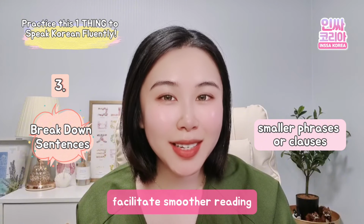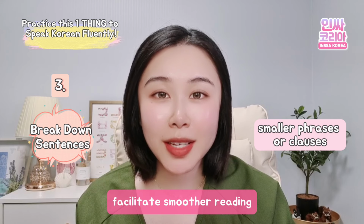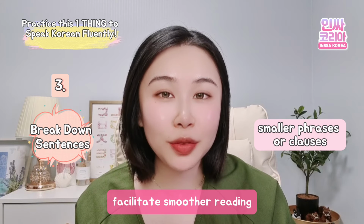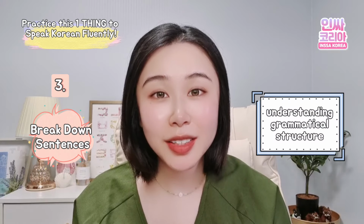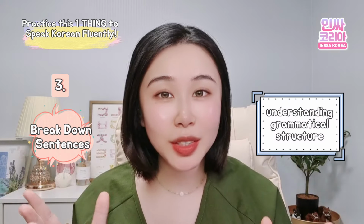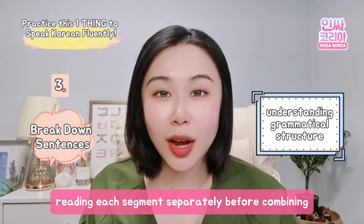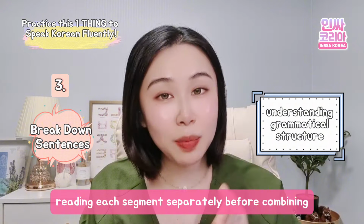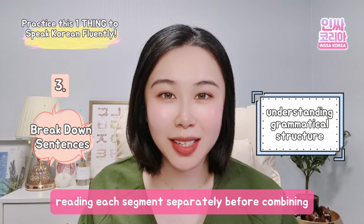Break down sentences. Break down longer sentences into smaller phrases or clauses to facilitate a smoother reading. Focus on understanding the grammatical structure of a sentence to aid comprehension. Try reading each segment separately before combining them into a complete sentence.